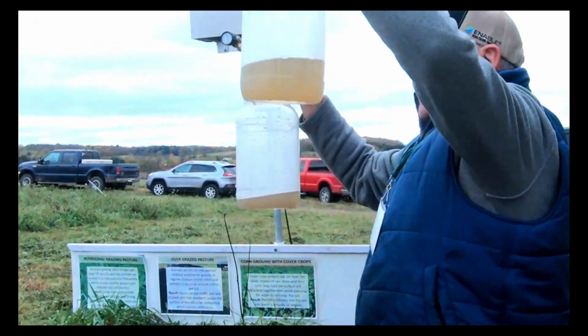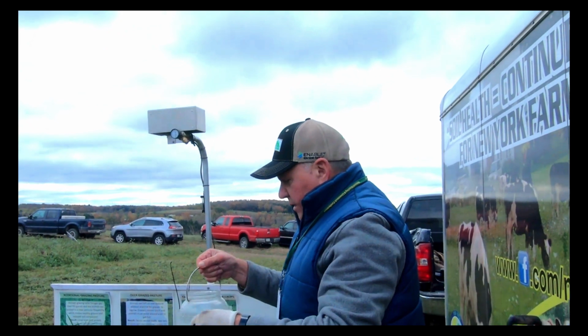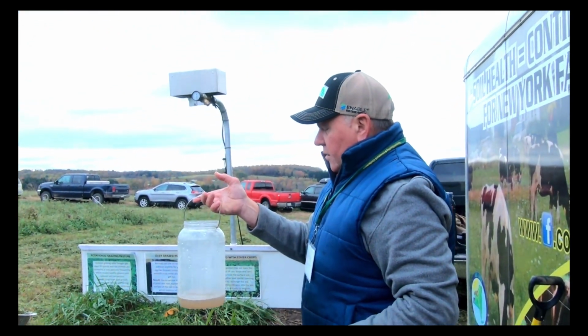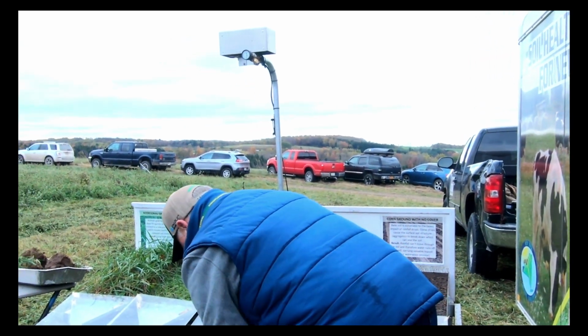And this is how much went into the soil. I mean, cover crops really do an excellent job, and it's good for the waterways, keeping the soil and chemicals out of the waterways.